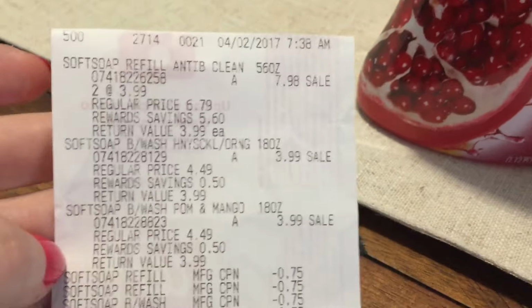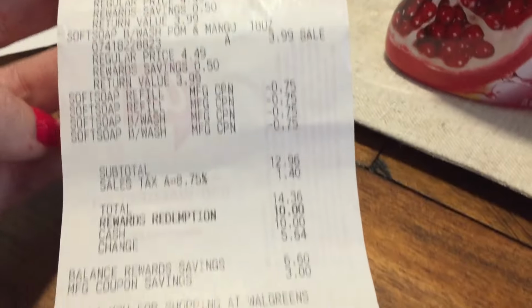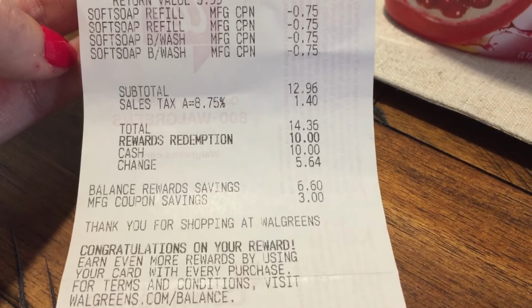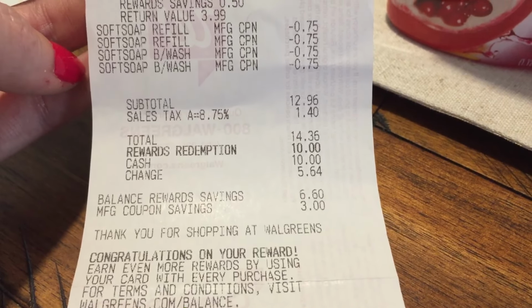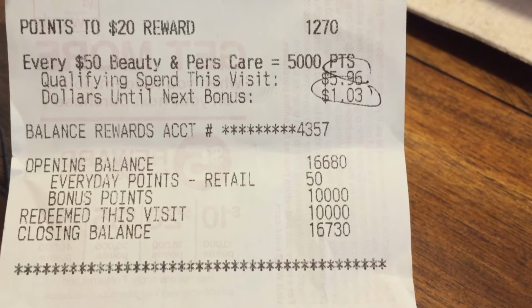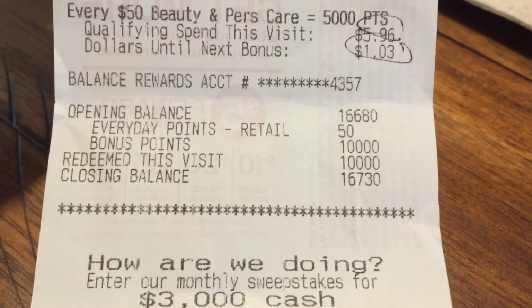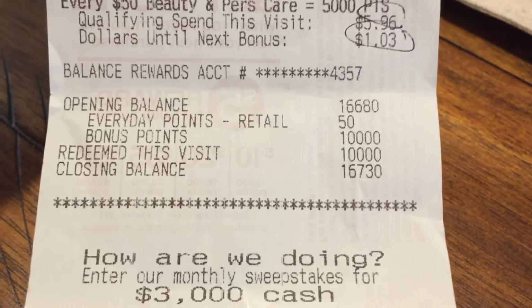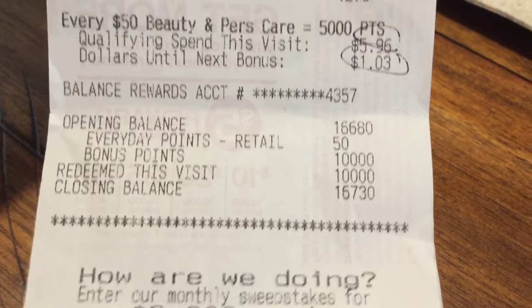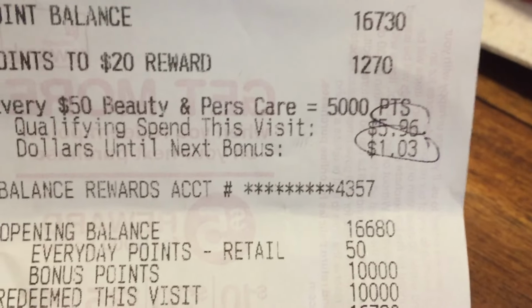Moving on to transaction three, which was at 7:38. I did two more of the refills and two more of the body washes. So it was $14.36. I redeemed $10 in points. And there's my everyday points that I earned. Bonus points earned this transaction were 10,000. And then redeemed this visit were 10,000. So I'm still earning and using at the same time. And my cashier let me know that I needed $1.03 to go ahead and get that 5,000 points.